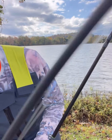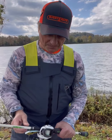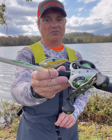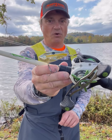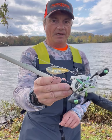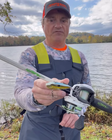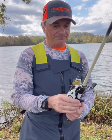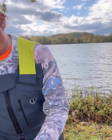And then I was trying to get on a good lipless crankbait bite too today, but that didn't happen. But I foul hooked a bluegill through the top of the back on that Red-Eye Shad, gold chrome Sexy Shad. And this is a Lew's Mach 1 combo I was fishing on. 7-foot medium heavy action with a fast tip. And got it spooled with, I think, 17-pound test Vicious fluorocarbon.